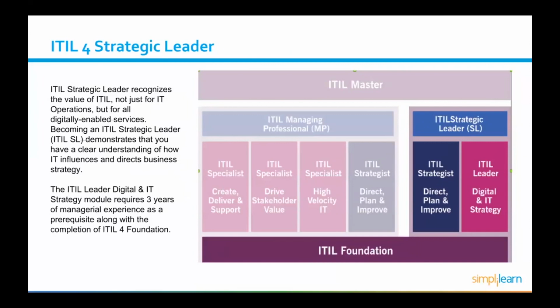The next thing we'll talk about is the strategic leader role, which is going to recognize the value of ITIL in itself, not just for IT operations, but for all digitally enabled services, everything: AI, machine learning, all of the different code now being used to create automation. So all of those things are becoming strategic. An ITIL strategic leader is going to demonstrate that you have a clear understanding of how information technology is going to influence and direct business strategy.